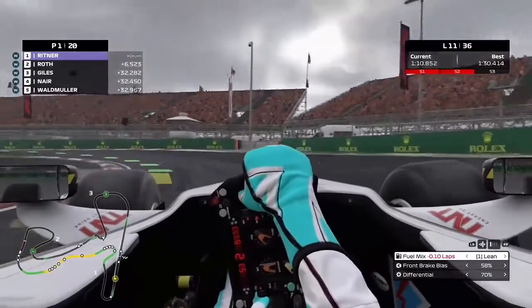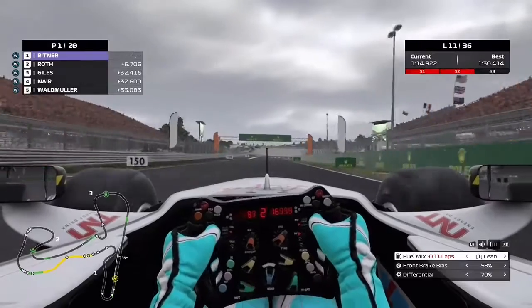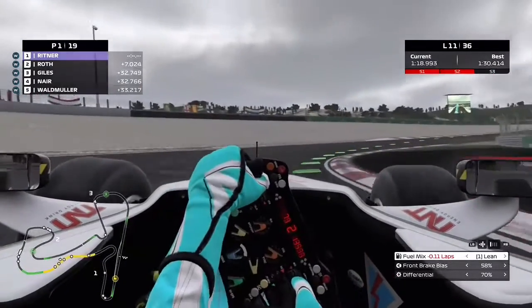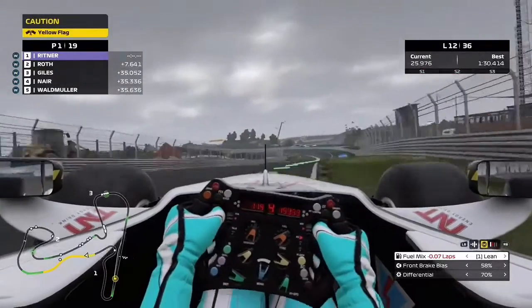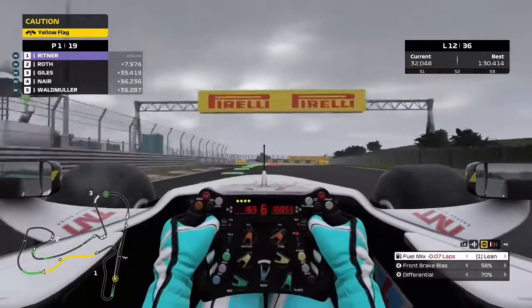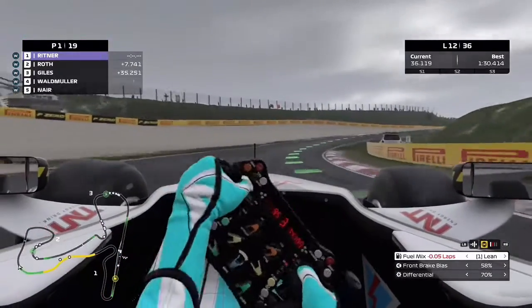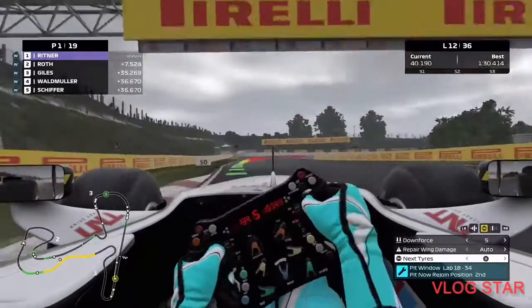And we have a caution. Somebody is slow out of the banked half circle. Who is that? That is Alex Murray. Alex Murray is out of the session as we fly right past him in the S's. I wonder what happened to him. I guess he had a terminal issue and now he's out of this Grand Prix. Not good for Alex Murray.